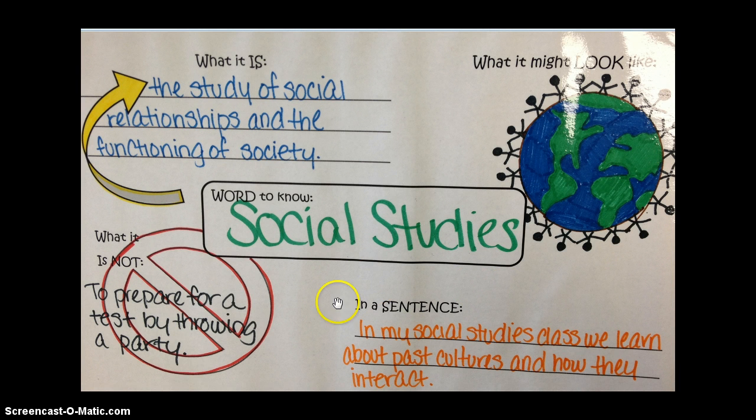And then in a sentence, I use the word in a sentence by saying, in my social studies class, we learned about past cultures and how they interact. So my sentence is meant to simplify that fancy definition for my classmates.